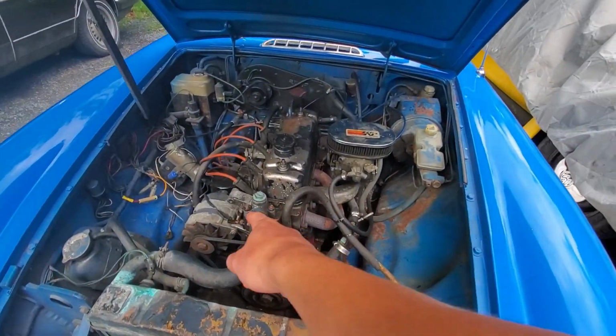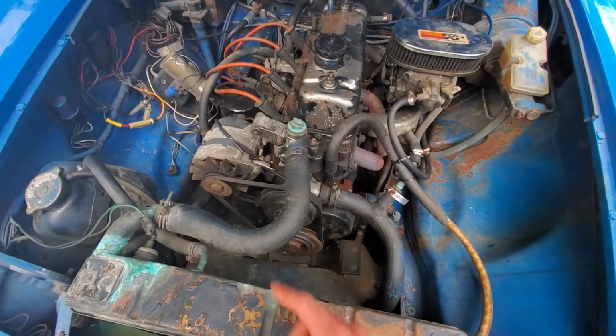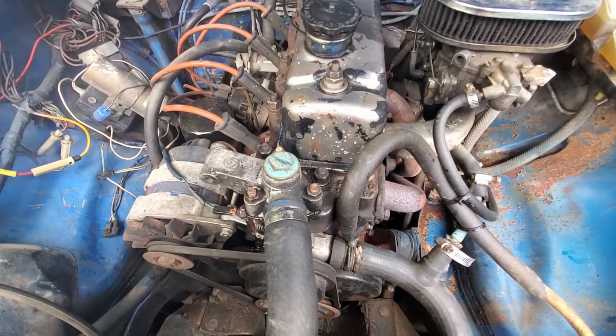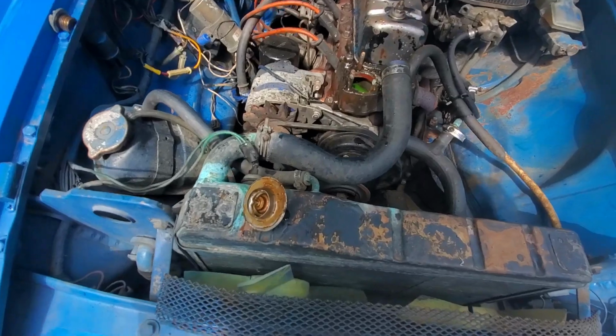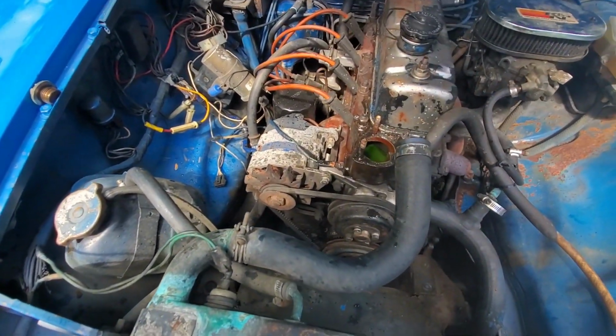Okay, so I filled it all the way up through the top coffer plug, and then I filled the radiator through this hose, and it still didn't circulate at all. So now what I'm going to do is take out the thermostat and see if, when I take out the thermostat, that helps it circulate. All right, here's the old thermostat, just sat there.